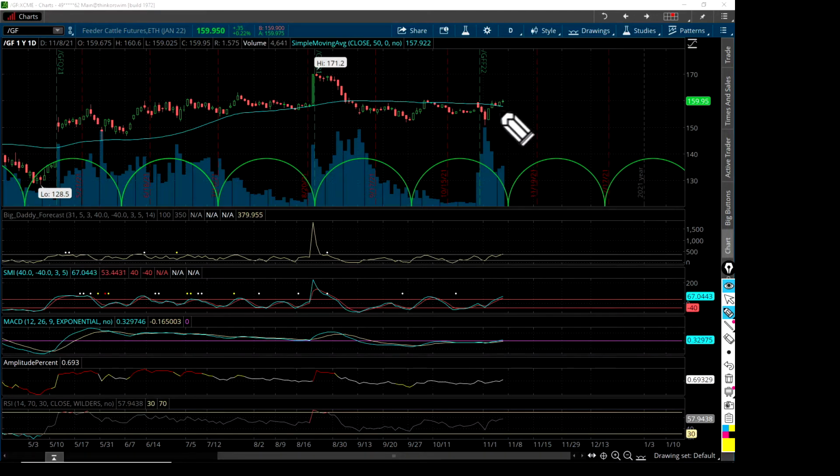Okay, so you can see right here a lot of back and forth. Comes down, comes back up, touches it. It's kind of acting like resistance here. Came back up, touched it again, resistance came up. We have a little bit of a breakthrough above the 50. We're going to see if this is sustainable.